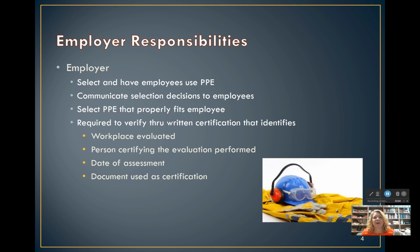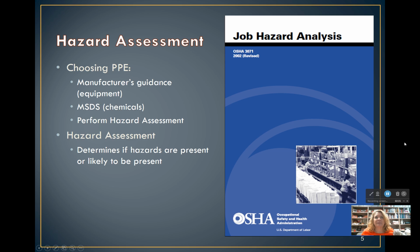We also have to do a job safety analysis, and we'll talk about that in a second. Essentially, it goes through what we're looking at in the area. Then we assign it, making sure that it is certified, with some type of certification and the date. This is a document that can typically be used in any type of lawsuit, so we need to make sure that we're doing this throughout our facility.